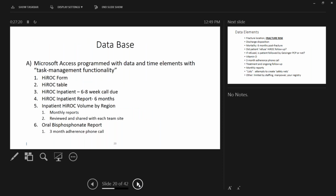So again, we use a Microsoft Access database. I pretty much showed you the forms. If you look at this, it's really simple. And in my travels and discussions at ISO meetings, at ISCD meetings, other meetings, I've always felt that a database is a potential barrier to an FLS program even starting. Trust me, any program can start with simple things, even something as simple as an Excel spreadsheet, which we utilize when we retrospectively go in and review the chart.